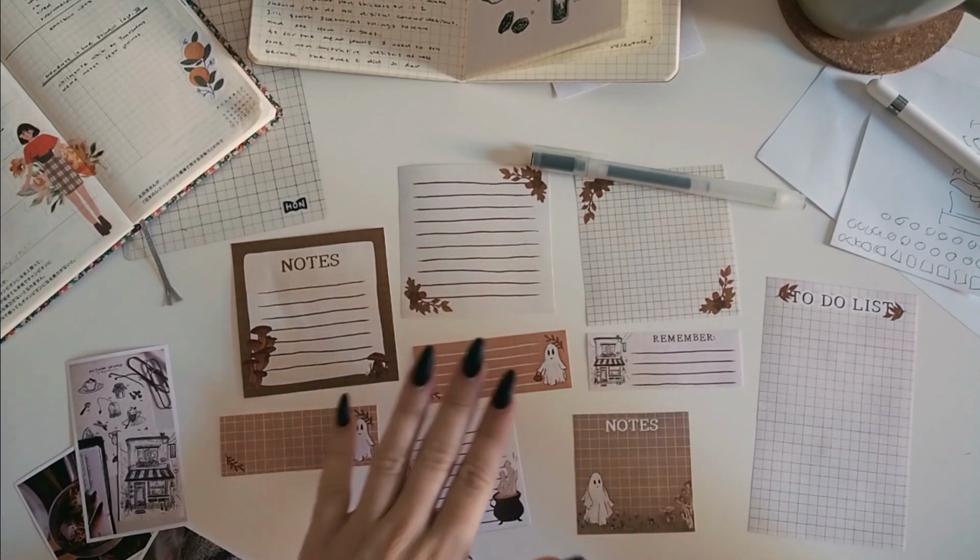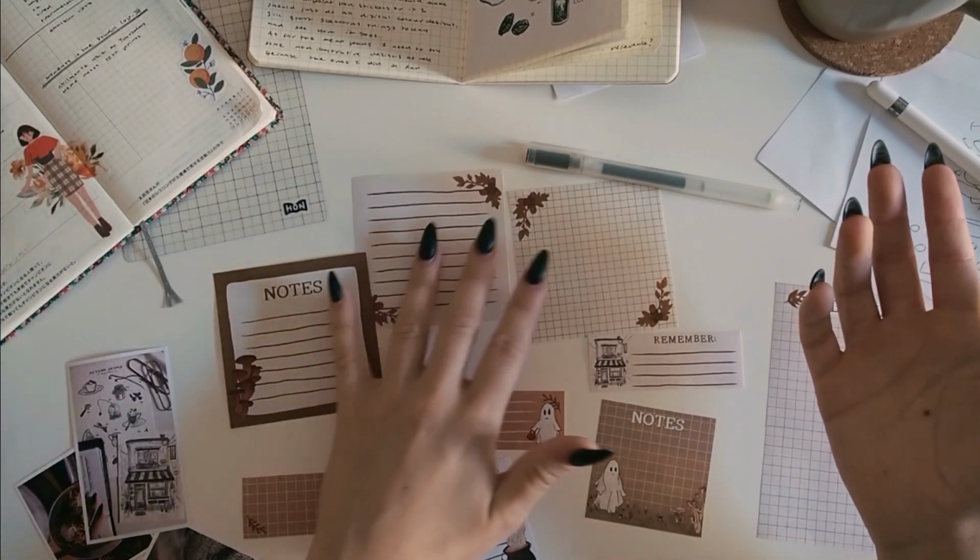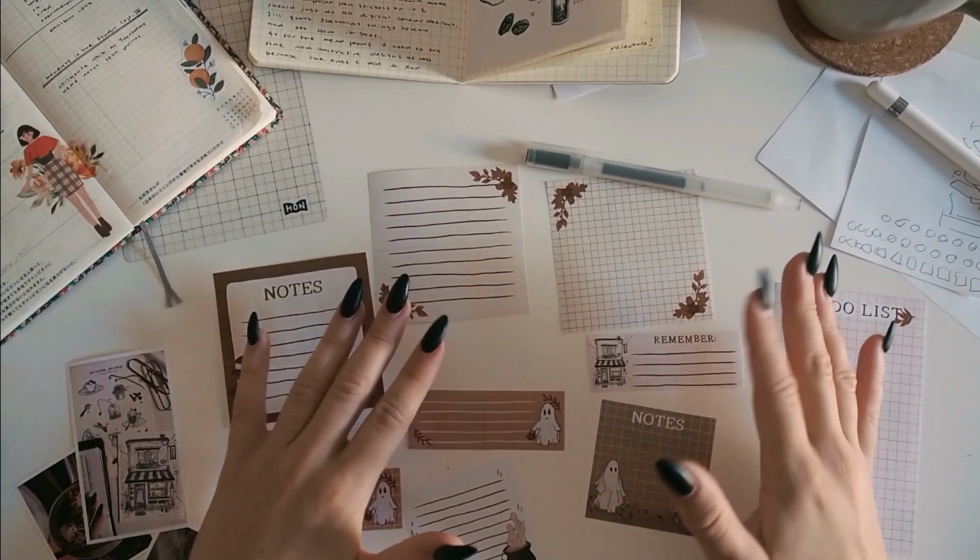So there's 3, 6, 9 memo notes. So I think it's probably going to be around the 10 euro mark.